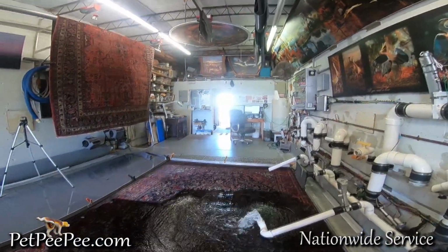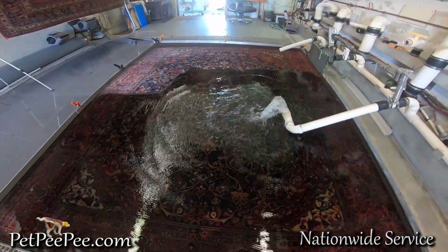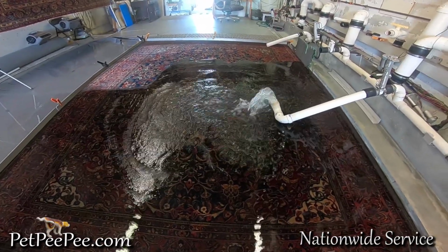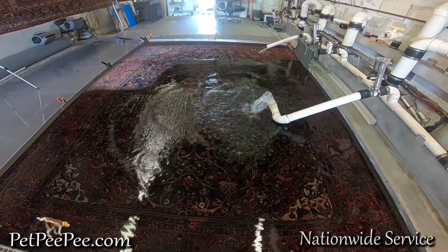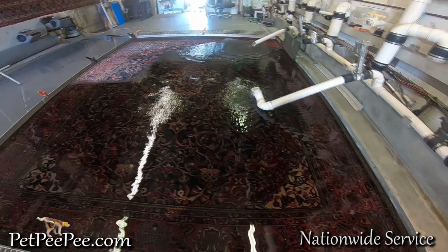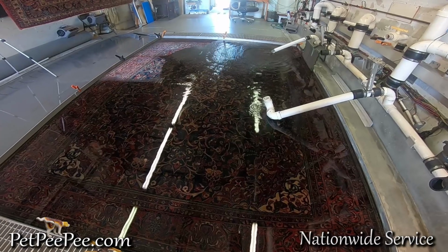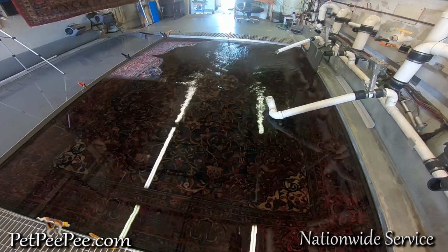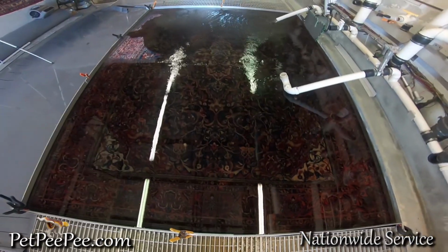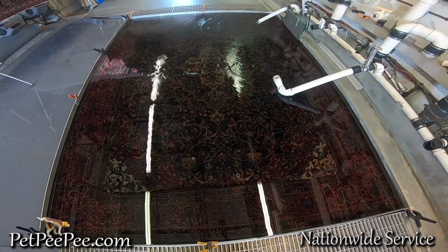Most Oriental rug cleaners can clean the Oriental rug from dirt and soil. However, you don't need Oriental rug cleaning. You need urine odor removal, because the cats peed on the rug. You have to have a specialized doctor. He is not specialized in hemorrhoid treatment, and he is not an eye doctor. No, you need a specialist to remove the urine odor.